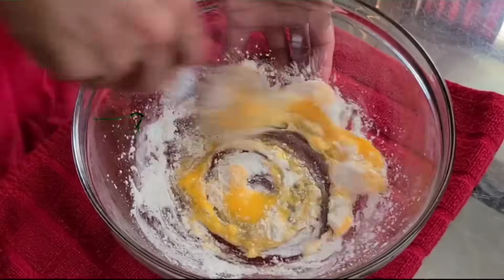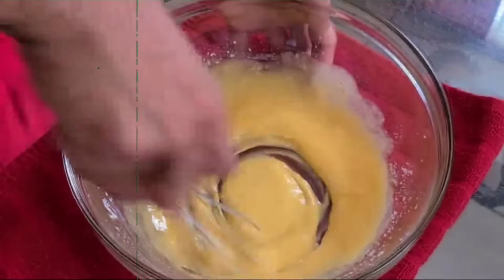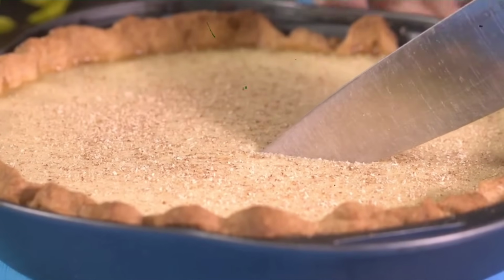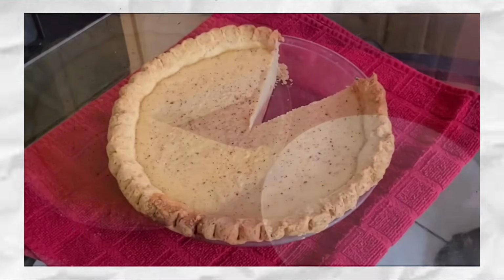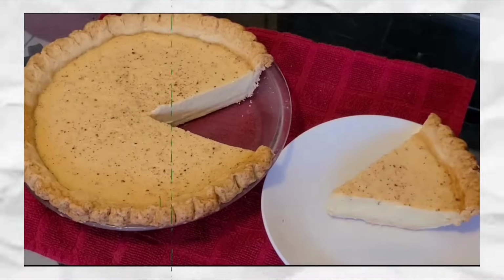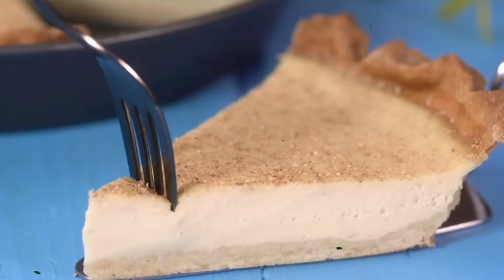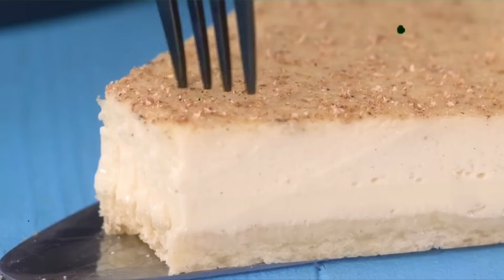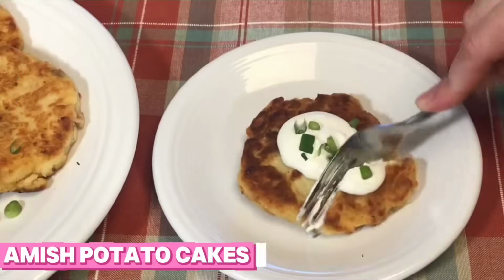Its origins lie in practicality and resourcefulness, transforming a few common ingredients into a treat that felt special. Served chilled or at room temperature, Amish custard pie is a gentle reminder that true indulgence doesn't have to be extravagant. It only requires a little care, patience, and a deep appreciation for the humble ingredients that bring comfort to every home. Amish potato cakes.